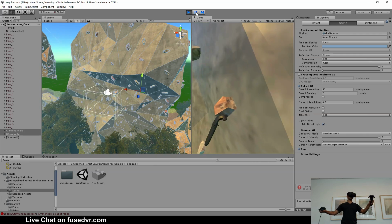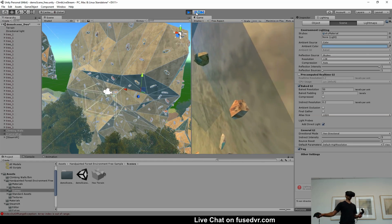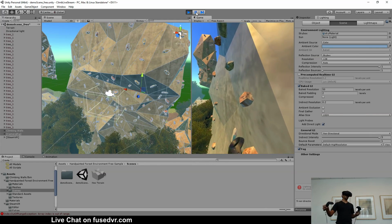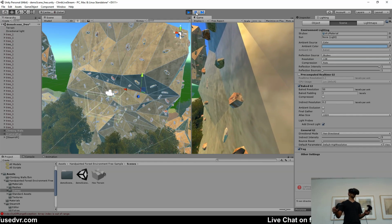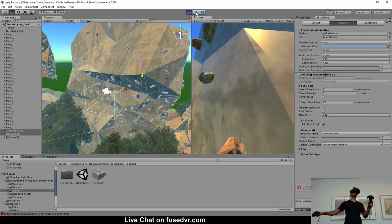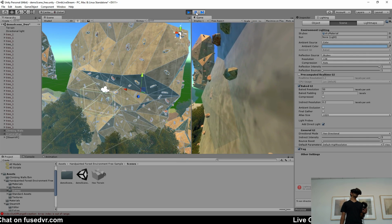Okay, so here's actually the problem. Going back to what my sister said, definitely the scale is something to work on for this. But going back to that Leap issue, what happens is you need to know where your controllers are at all times. The problem is that when I go here, I don't see this controller anymore, and the Leap wouldn't be able to see it either, and would think that I'm falling. Whereas if I look back now, the system knows that my controller is stuck here. So how do you get around that?